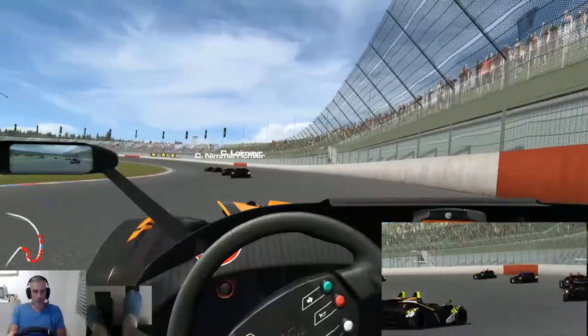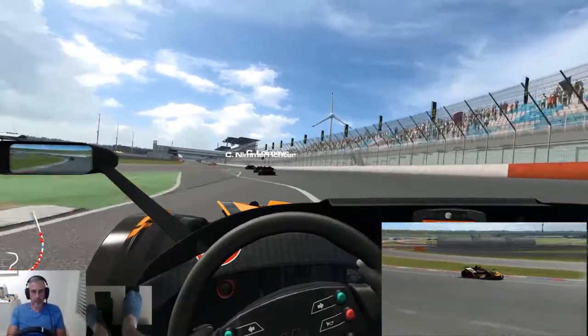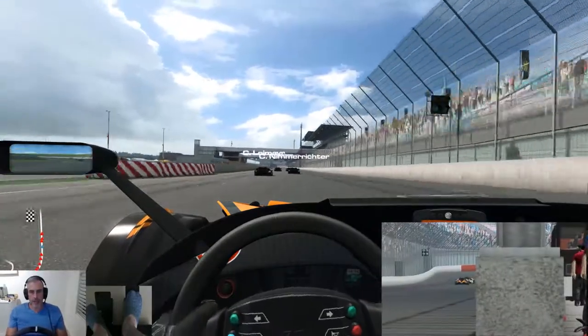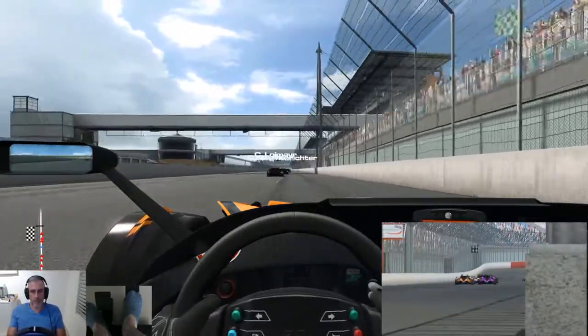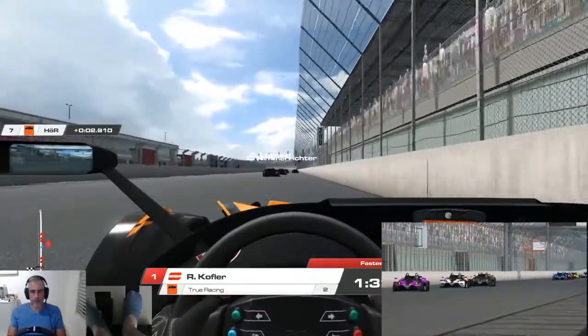Get as close to that wall as possible and exit. And then we're back on the oval section. So Lausitz, it's a pretty interesting circuit. It's got a very short but interesting history. It was first opened in August of 2000.